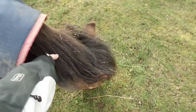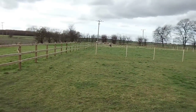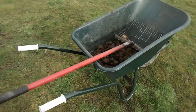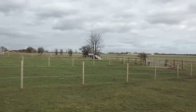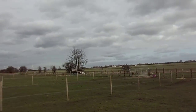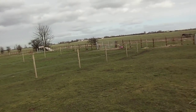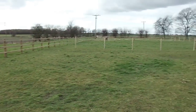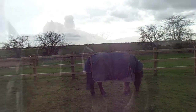Finished poo picking James and Taffy's fields. I've just got to empty my barrow. I've already done Taffy's and emptied it, so I just need to go take this now of James's and put it on the muck trailer. And then I'm going to give Taffy a groom, but as it's pretty windy you probably won't be able to hear me, so I'll probably just speed that up.